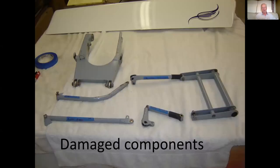These are the damaged components. The swing arm up on the top there had a pretty good bend in it. There were a couple tabs that were bent. The strut arms: I had one good long one, one bent long one, one good short one, one bad short one.